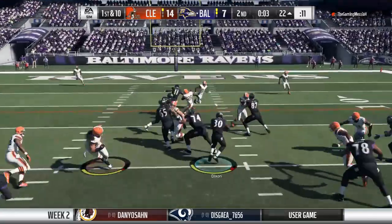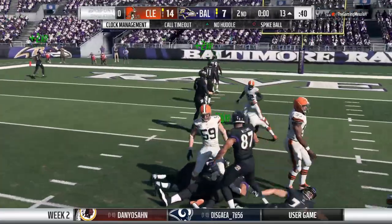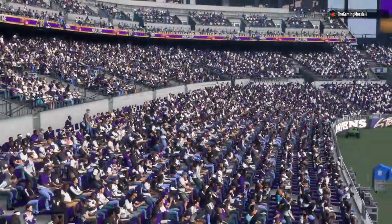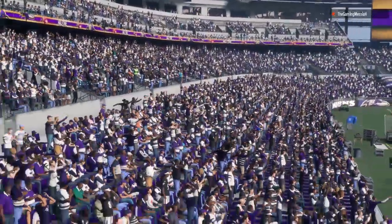On first down, they go with Dixon. And he's going to go down in the field of play. So they say no to the field goal try. And now time has run out on this first half.